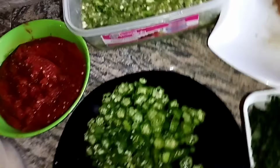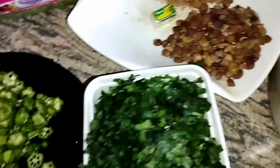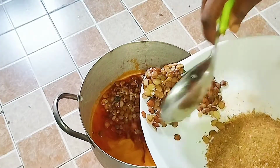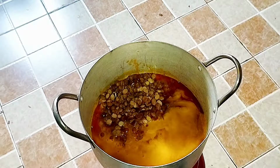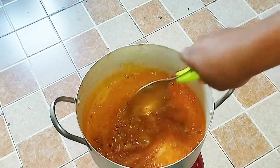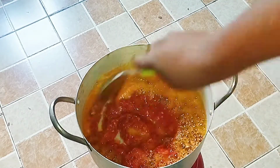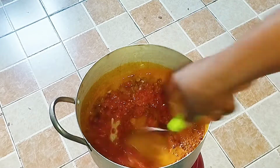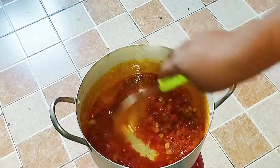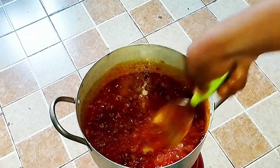Here are my prepped ingredients: the sliced okra, the grated okra, my pepper mix, crayfish, my ugu, the cooked snail and fish. I'll be combining all of that. Firstly, I'll be frying my iru in a pot of heated palm oil. I'll fry that for like a minute or two to release all the flavor into the oil. Then I'll go ahead to add my pepper mix, my shombo and pepper. I'll stir that and allow it to fry for a bit. I'll also go ahead to add some crayfish powder and fry everything to add some more flavor.